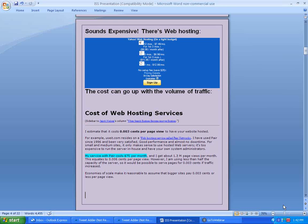I mean, there's web hosting to start with, and even with a budget program, you're looking at $10, $12 or so a month. As a matter of fact, the expert in the middle here talked about his service actually costing realistically around $75 a month because of the volume that he deals with. So web hosting could be expensive.